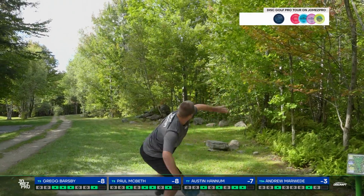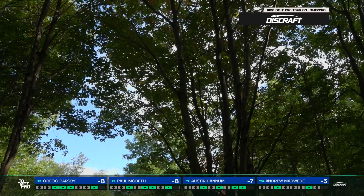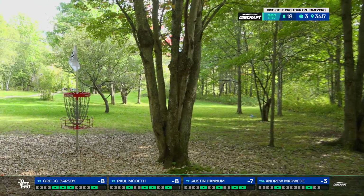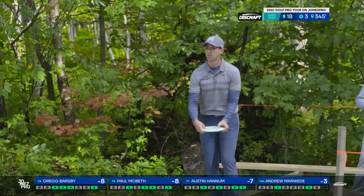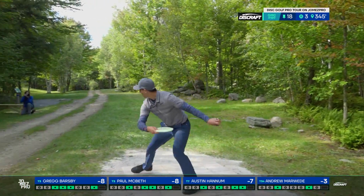We'll see if Austin goes tomahawk again. Tomahawk. Should have seen that coming. And that's going to come up a bit short and left. I don't think he had quite... Yeah, you're right. He didn't quite have the long drift, but that's still putting. He's probably only 45 feet.